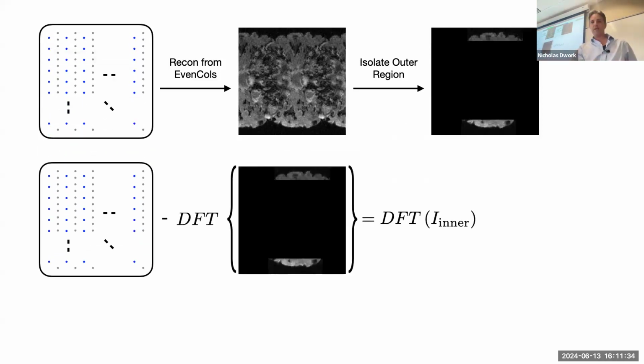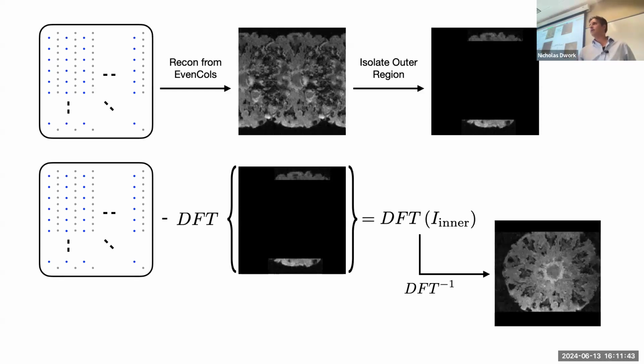Take the DFT of that, subtract it away from the data that we had collected. All of the data that we collected, we're left with the DFT of just the inner portion of the pineapple. Inverse Fourier transform that. You get the inside of the pineapple. Add the two together, and you get the pineapple.